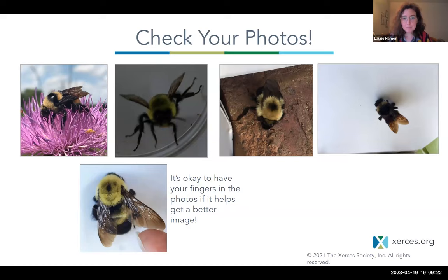We're not looking for National Geographic quality photos. We're just looking for ones that are verifiable. So it's okay to have your fingers or a pen in that image, gently moving or holding the bee. And again, they're cool, so they're not going to be active.